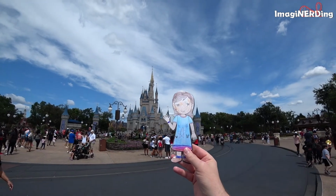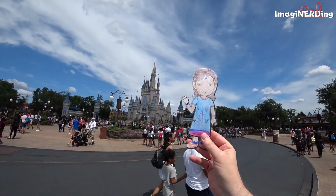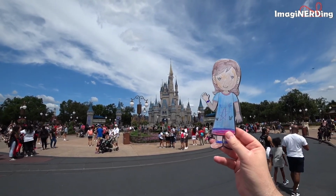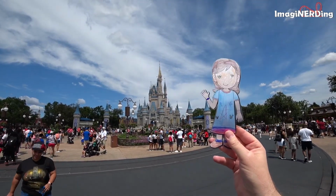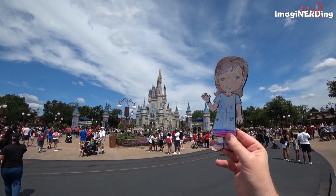Flat Peyton, we've made it to the hub of the Magic Kingdom, and there in the background is Cinderella Castle. Remember, it's called Cinderella Castle, not Cinderella's Castle. And it's 187 feet in the air with gold spires. And it's, of course, the icon for the Walt Disney World Resort.